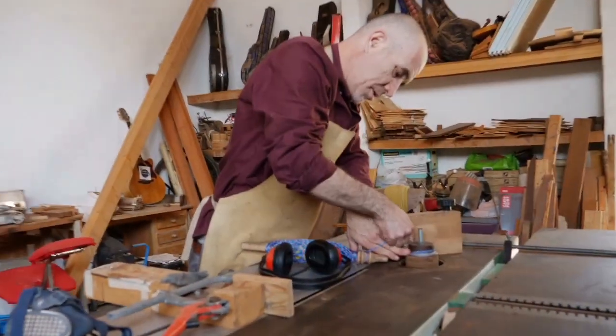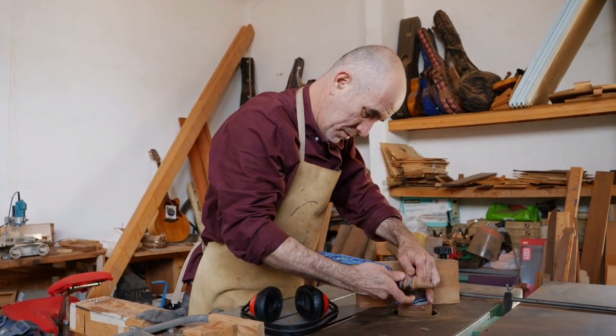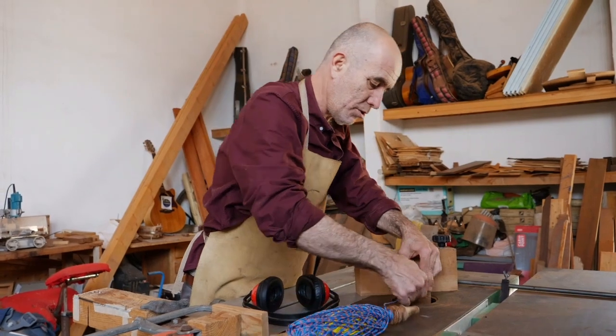This machine here is a bit older and therefore always needs a little jump start. Vicente uses a rope to do this, a very handcrafted solution.